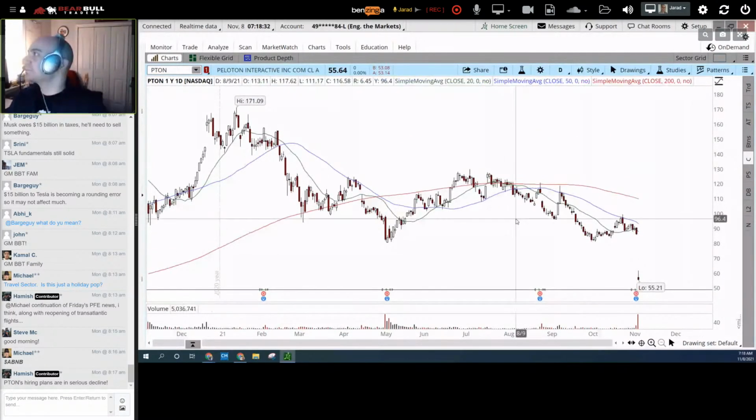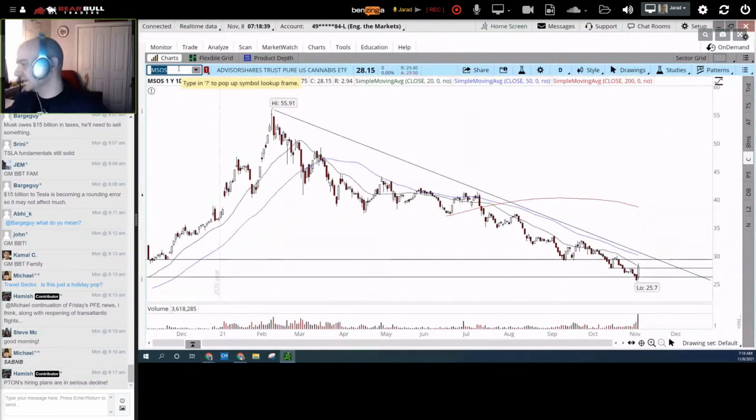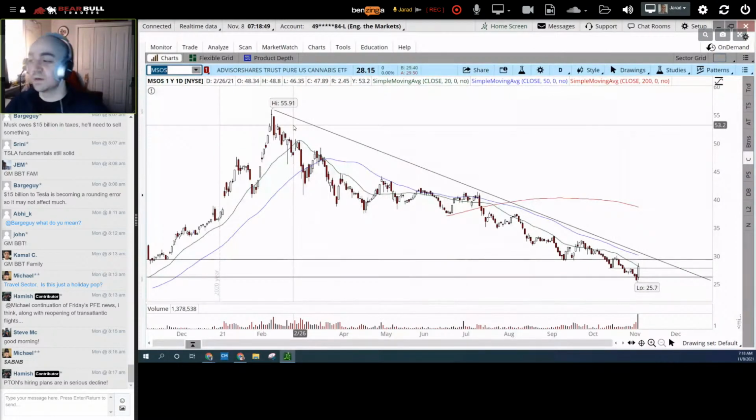Okay, so last but not least, some possible swing ideas. We talked about this one briefly in the BBT chat last Friday. Saw some interesting options and volume activity on that Friday. That's going to be our MSOS, otherwise known as the US cannabis space.